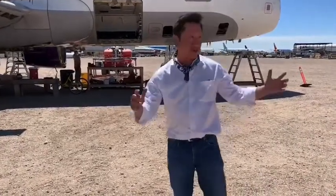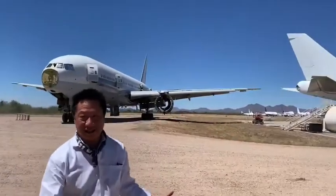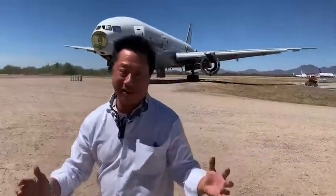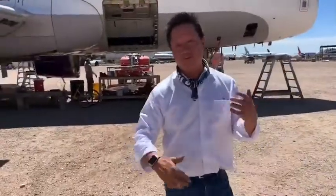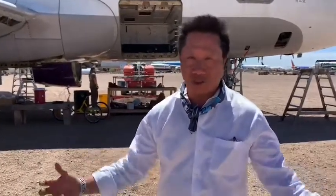Now this happens throughout the desert. If you could pan this camera around, you can see all of the different airplanes that are here with my good friend Brian from Ascend Aerospace. That's all they do. They tear down, cannibalize, and recycle airplanes basically. Not only taking down the parts that are needed to be re-overhauled and put back into service, but also recycle all of the airframes, all of the chemicals, all of the wiring, all the strategic metals.